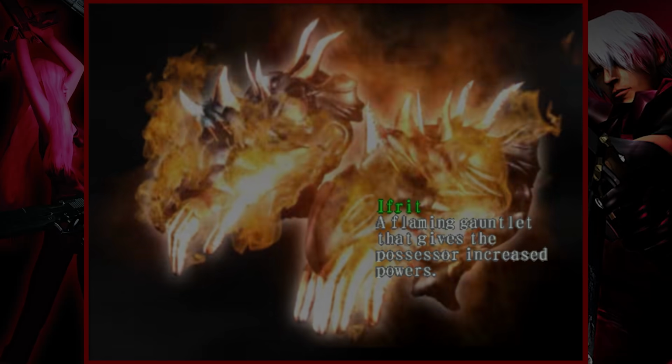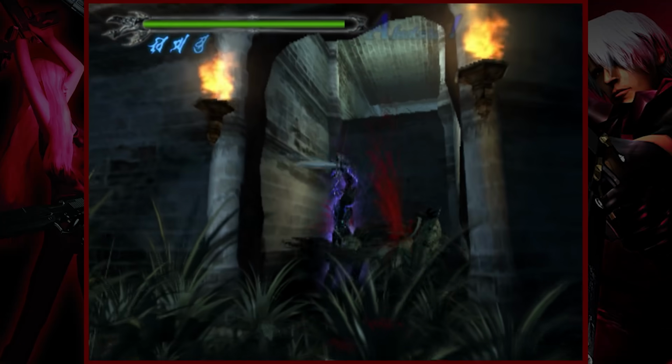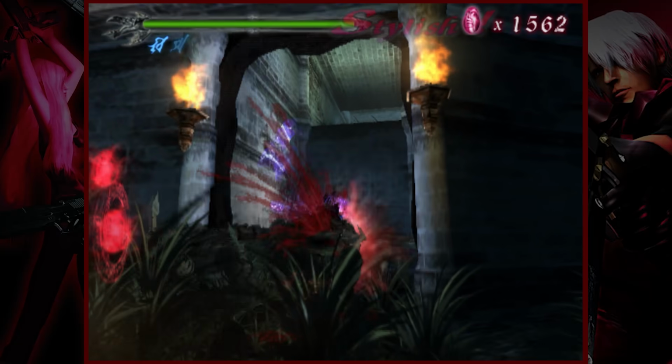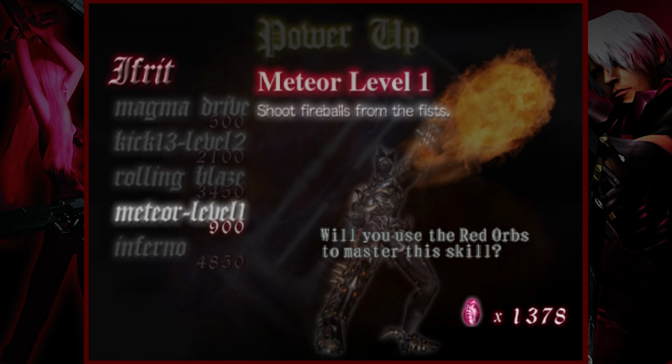Then you get these fire gauntlets that let you punch and kick the shit out of enemies with some mixed martial arts and fireballs. When you're able to lay on the damage consistently and fast enough, your rank increases, capping out on stylish. Enemies defeated while on a higher rank reward you with more red orbs, which you use in this shop to buy extra techniques or other things to upgrade your health and all that.